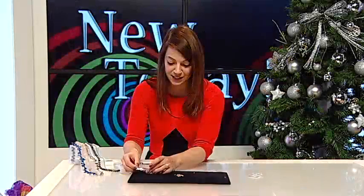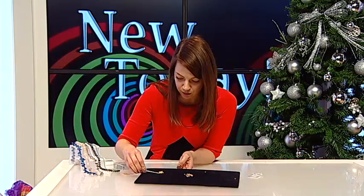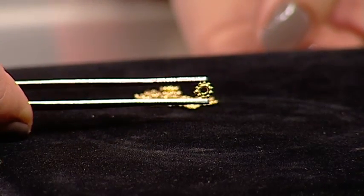I'm just going to show you the gold as well. It's the same design, so you can mix and match. Mixing your metals is still very in as well right now. Here we go. Look at these. They are so pretty. Little flowers.